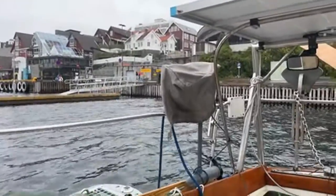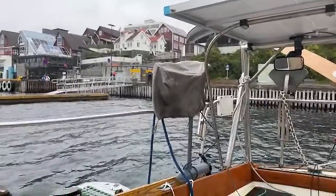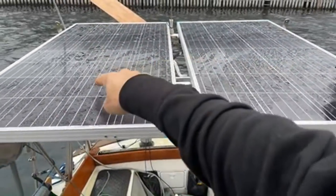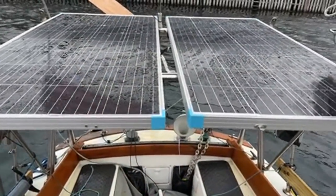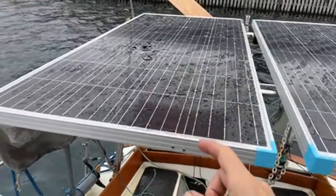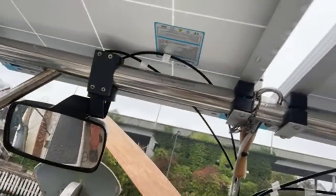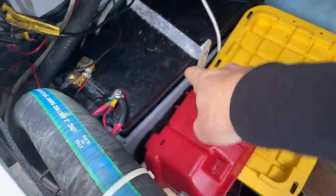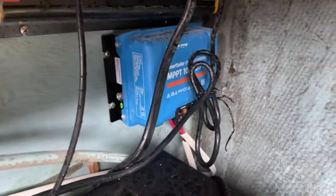Someone asked for a detailed video on my solar and electrical system. Sure. I've got two solar panels that are, I don't know, maybe it says on here. The solar panels are 175 watts each. And then I've got a 200 amp hour battery. And I've got an MPPT solar charge controller. I think it's 100-50. Whatever that means.